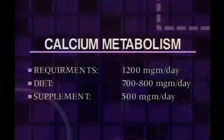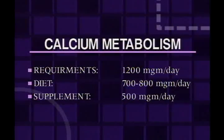Vitamins, calcium, mineral supplementation are very important in the older person. For instance, the older person requires about 1,200 milligrams of calcium per day. In the older person, they usually get 700 to 800 milligrams per day, which means that you're in a calcium deficit. What you need to do is take a simple calcium supplement to get yourself up that 500 milligrams a day to make your bones healthy and strong.